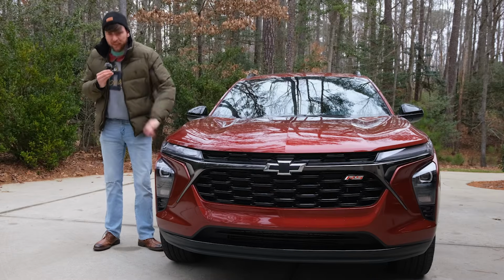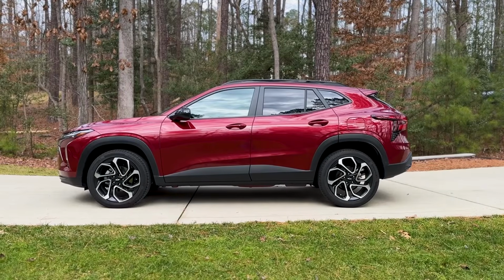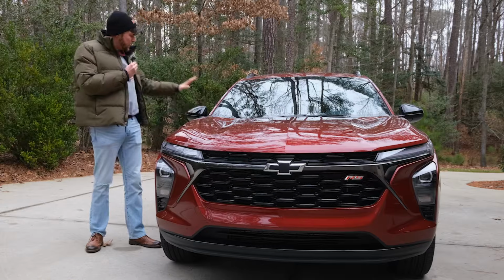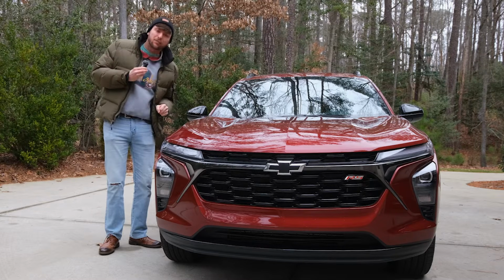It does have some plastic fendering that is pretty popular nowadays. I mean, it looks fine on this. It's not nearly as wide as some of the other ones, but you know, it's got blacked out side view mirrors. And yeah, the front end is just, oh God, it's so gorgeous.